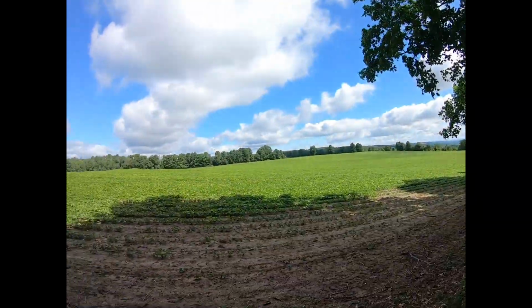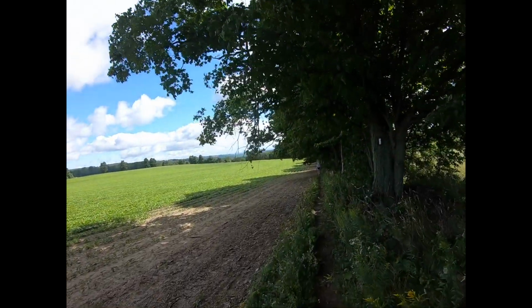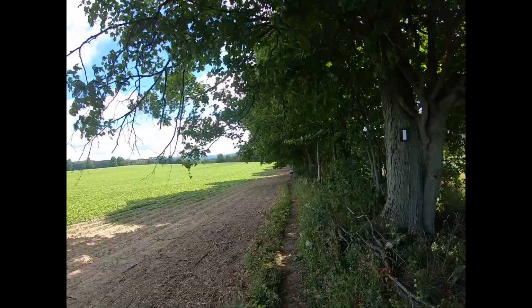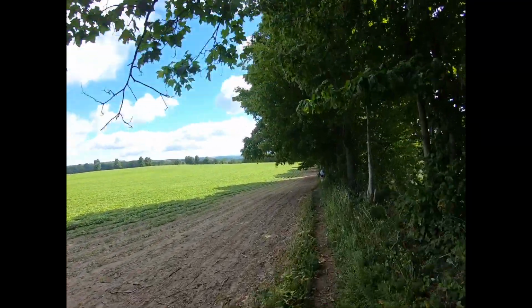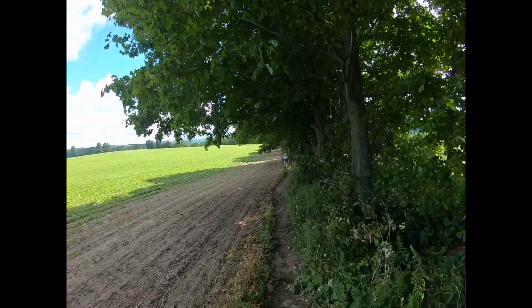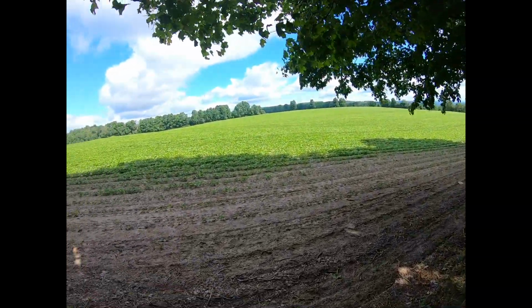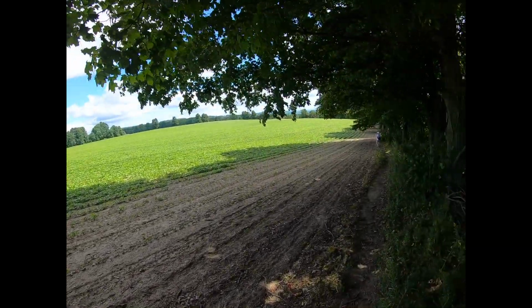An incredible view. Nice field here, but off into the distance, you can see the hilly section. It's beautiful. You can see as far as the eye can see right now. And we're just following along this field. I don't know what that is. It's new, whatever it is. I don't know what they're growing right here.